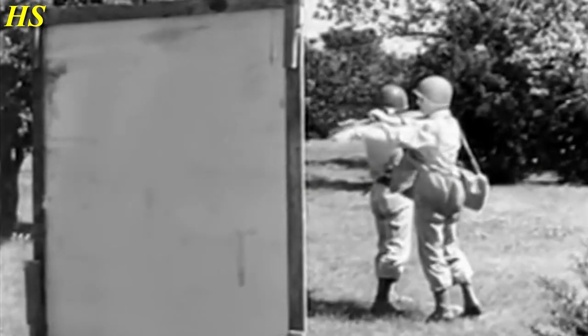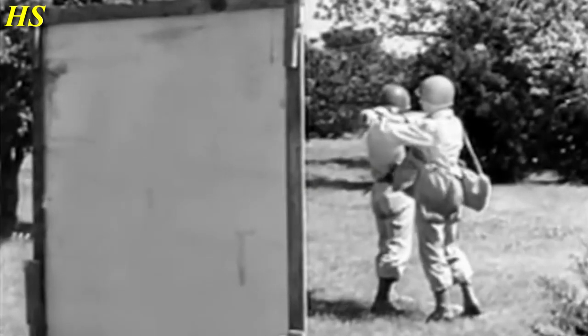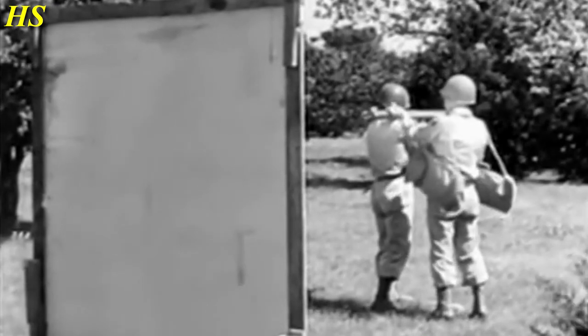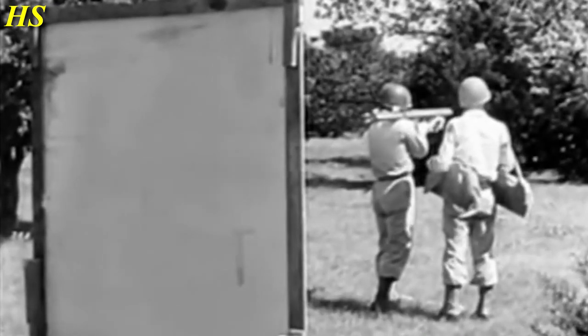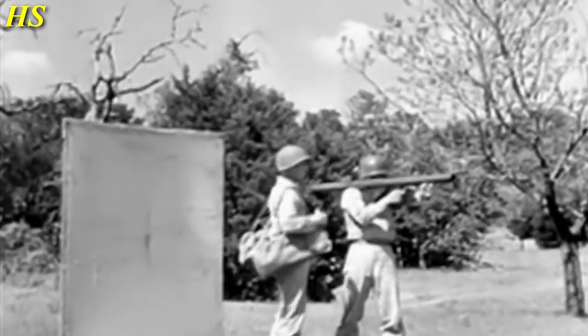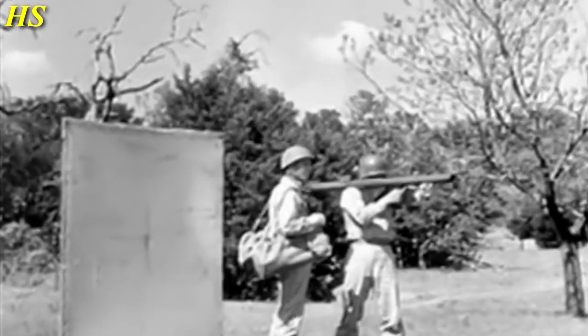There's a terrific back blast of flame when the rocket's fired. Watch what it does to that white sheet. Get the idea? Rule number one, keep away from the rear of the launcher.